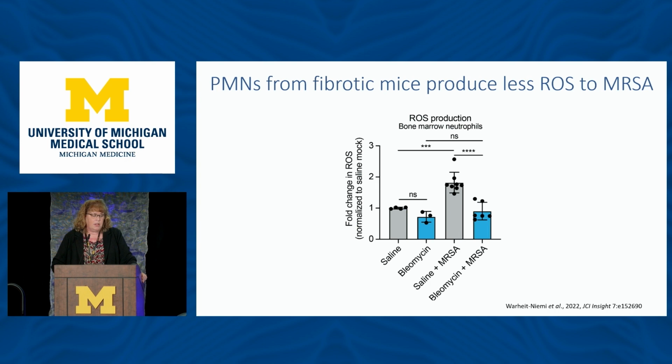So we next wanted to look at the production of reactive oxygen species. And again, in those first two lanes, you're looking at gray bars for saline, blue for bleomycin. At baseline, there's a little bit of a lower level of basal reactive oxygen species, but you're not making a lot of ROS until you actually need to stimulate that. You can see in the next gray bar that when you give those mice MRSA, or give those cells MRSA, you can see this big induction in ROS production in the normal cells from the saline-treated mice, but from the fibrotic mice, that induction of ROS is impaired.